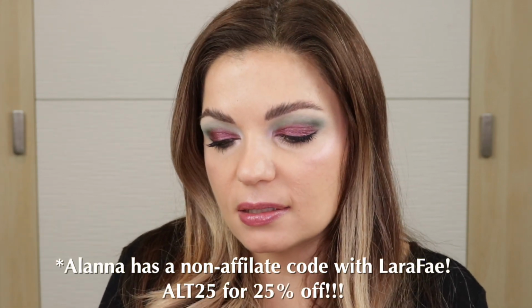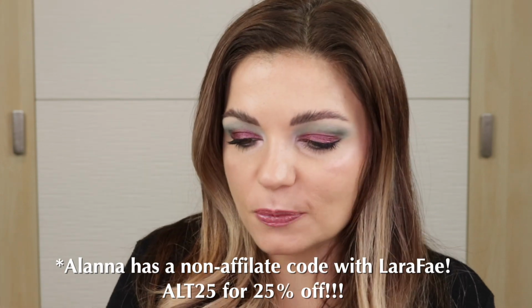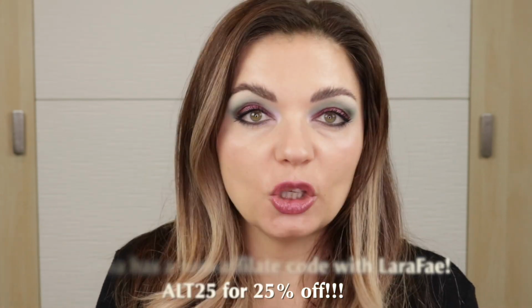So definitely enjoying these. They are very, very soft. I would have to say, these are very, very soft. They feel really nice. I was actually just talking to Alana and I told her that's how I found out about these brushes. I was like, wow, I'm really liking these after using them for a week. They feel really nice. And I have not washed these yet. So just stick with me here.